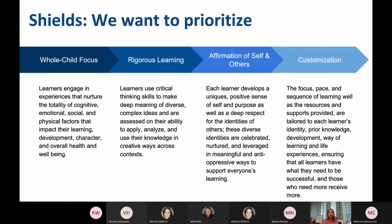And so we also want to prioritize what we want for our students. So we want to look at the whole child. We don't want to just look at their reading and math scores, but we want to look at all aspects: their cognitive, their emotional, their social, their physical factors that impact their learning. We want rigorous learning, because we want to be able to meet the students where they are and then grow them. So coming in at every level, you have students who are maybe behind, or maybe they're on target, or maybe they're higher achievers. And so sometimes you don't get to reach those higher kids or the lower kids.